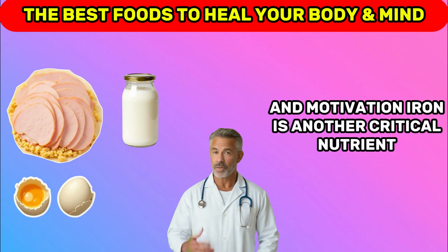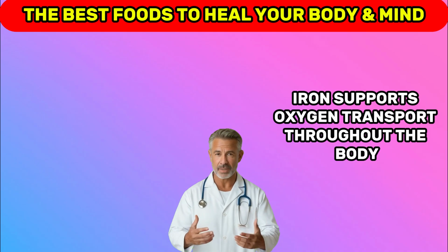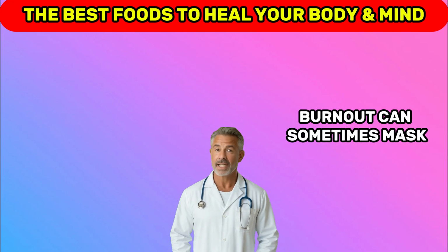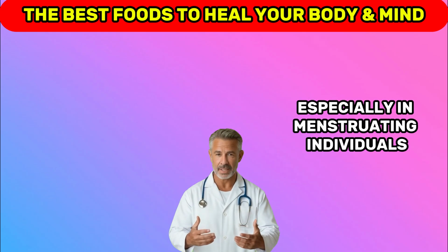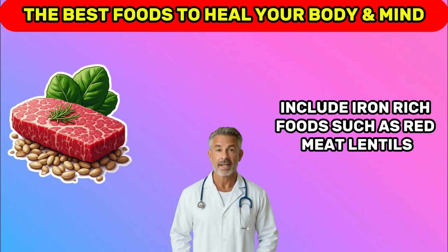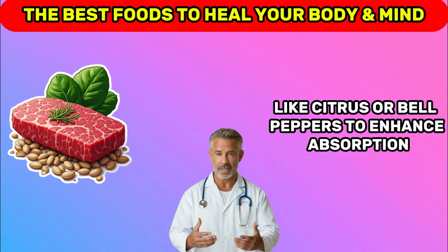Iron is another critical nutrient, especially if you're feeling unusually fatigued. Iron supports oxygen transport throughout the body and is necessary for mitochondrial energy production. Burnout can sometimes mask or coexist with iron deficiency, especially in menstruating individuals or those following plant-based diets. Include iron-rich foods such as red meat, lentils, pumpkin seeds, and spinach, and pair them with vitamin C sources like citrus or bell peppers to enhance absorption.